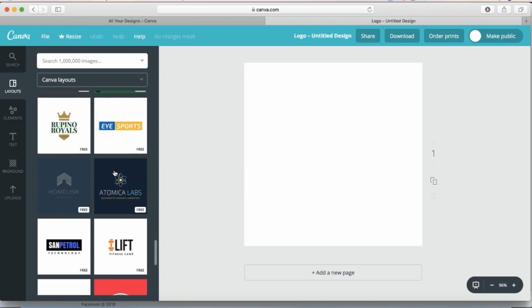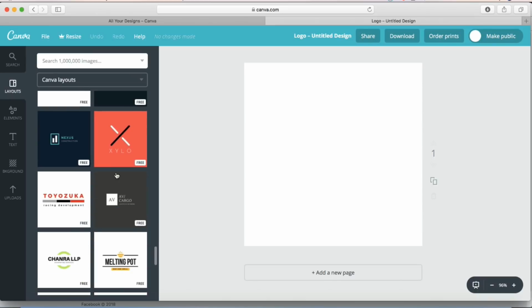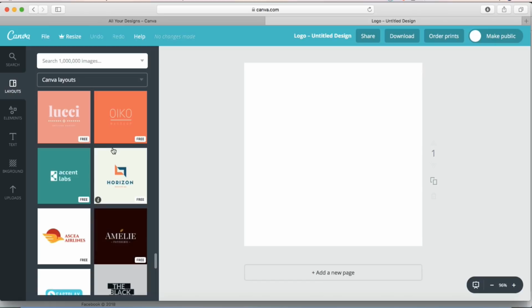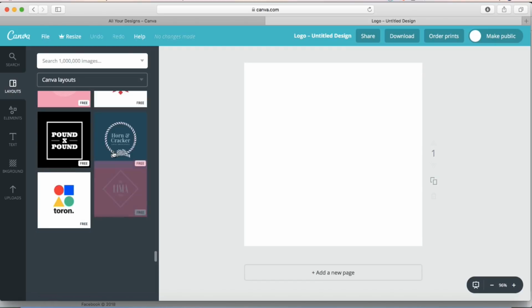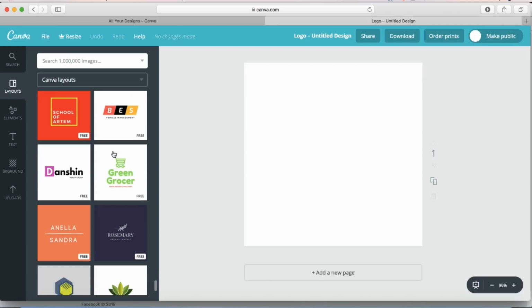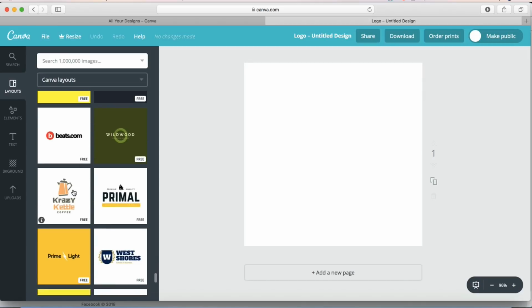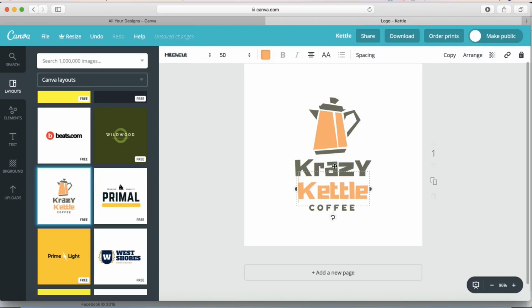Okay, but say we are in the coffee niche. So let's go create and find something that resonates with the people in the coffee niche. Just scroll through all of the logos, and here we are. Something like this is great, and what you can do on Canva is select this and change it however you want.